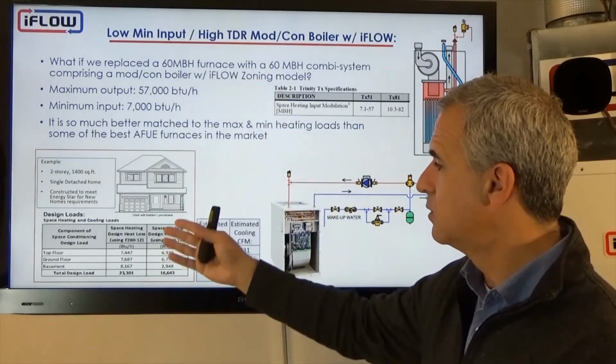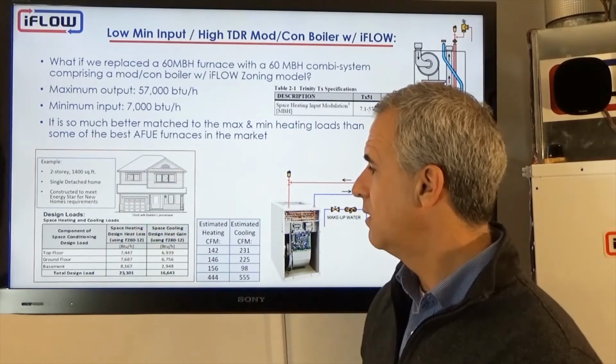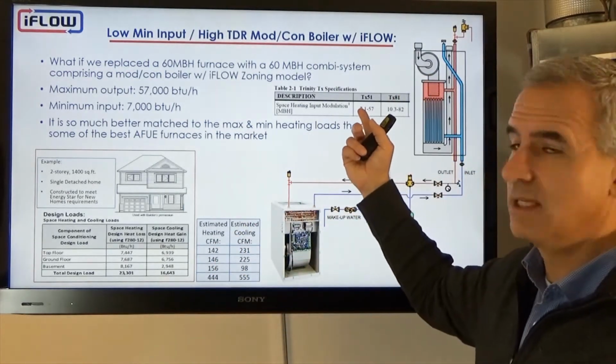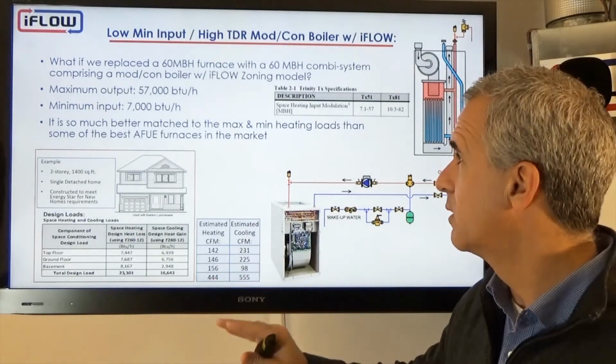We can easily zone, so we're designing, if we need 7,000 BTUs on the top floor, easily. We call it on, we start the heating at 142 CFM, bring the boiler on, it delivers at 7,000 BTUs at 94%. It's a wonderful system, perfect, no problem at all.